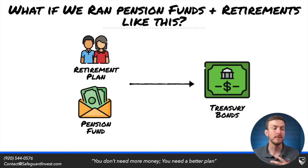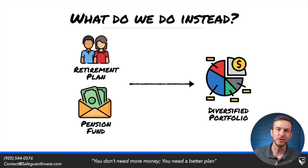Given this, what if we ran individual retirements and pension funds the same way Social Security ran its trust fund and only invested in treasury bonds? This is a ludicrous proposition. Instead, what individuals and pension funds do is they invest in a diversified portfolio that includes stocks, bonds, and other alternatives. Yes, this can add some volatility, but over the long term, investors are generally rewarded with higher growth over time. In a diversified portfolio, one manages short-term liabilities with safer bond-like investments while investing longer-term liabilities in more growth-oriented investments. This begs the question, why wouldn't we take the same approach that we use for individuals and pension funds and apply that approach to Social Security?